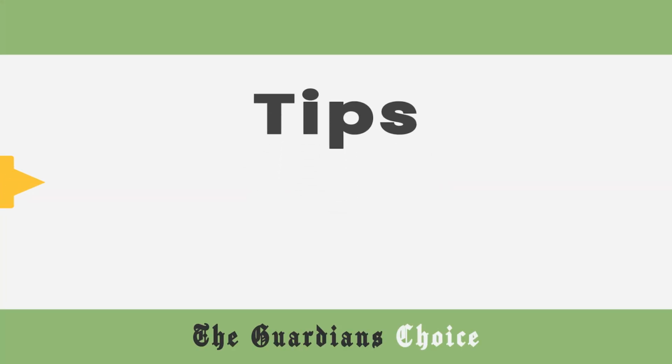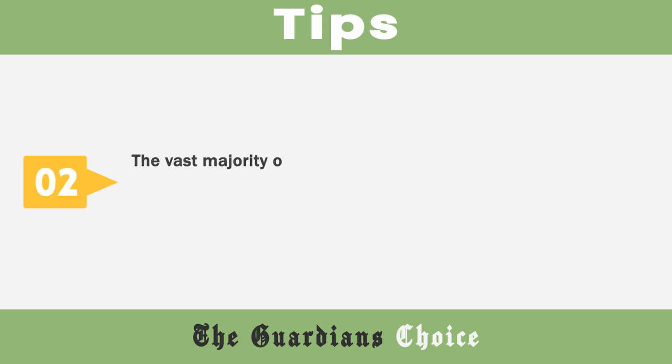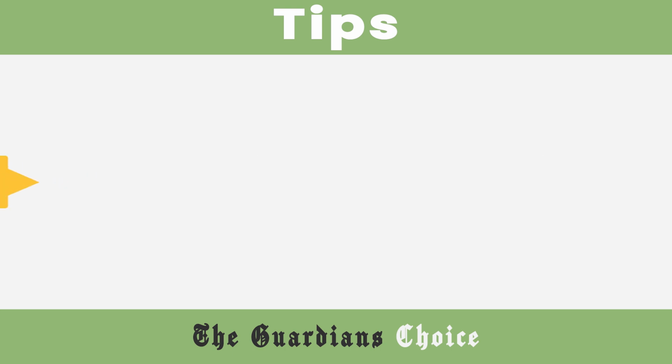Tips. 1. Do some research on the most common snakes found in your area. Make sure you're able to identify them and tell whether they're venomous or non-venomous. 2. The vast majority of snakes encountered by people in their homes and yards are non-venomous. They rarely bite, and if they do, the bite won't inject poison into your body.